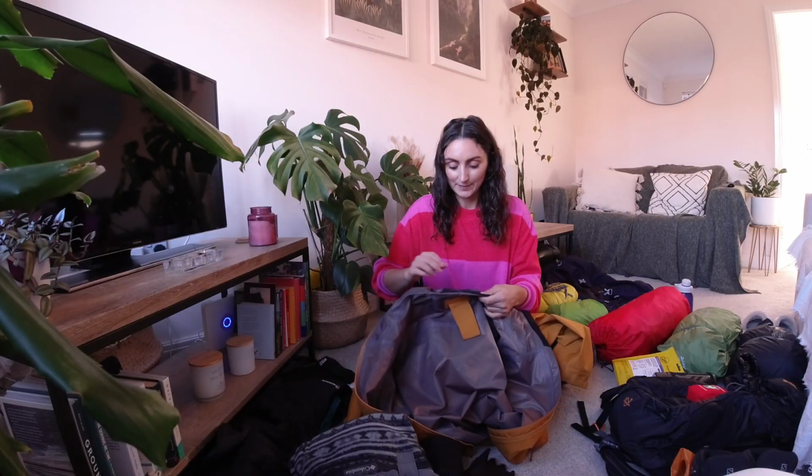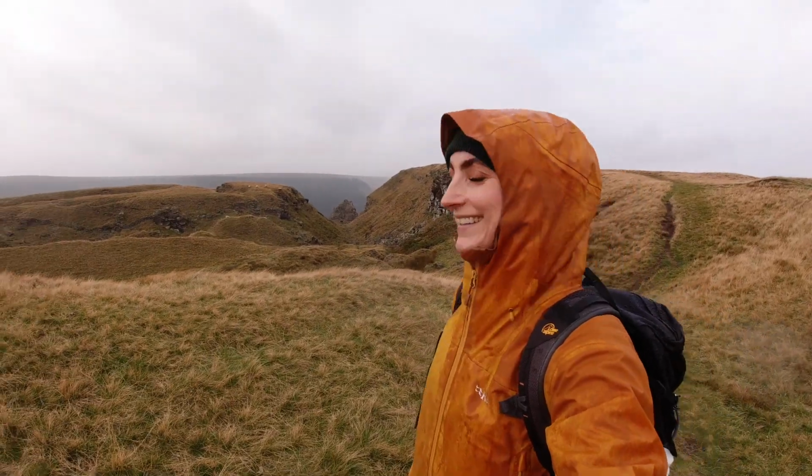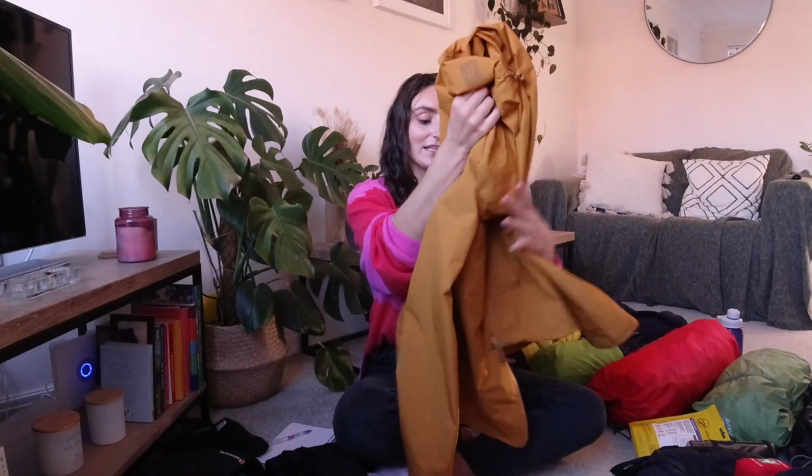I've got this in a slightly bigger size as well, just so I can wear my jumpers and fleeces underneath if it is a colder day. I absolutely love this jacket, and I really like the fact it's in the mustard. I probably wouldn't have picked it myself. Actually, I really like it, and it stands out from the crowd a little bit, which is nice.